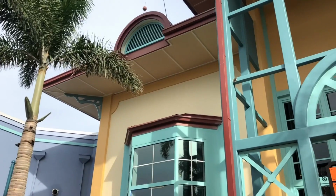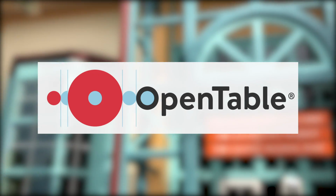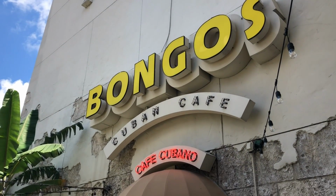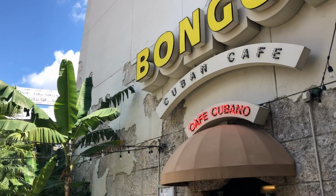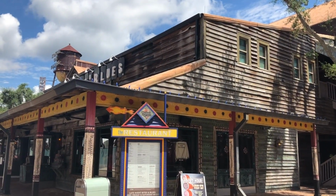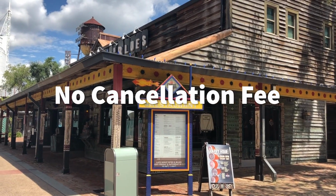The next bit of technology that we love to use when we're in Walt Disney World is OpenTable.com. Now, I know I've been talking about OpenTable a lot lately. I don't work for them. They don't pay me to talk about them, but what's crazy is I really do think that it's useful to know that a lot of these Disney World restaurants can be found on OpenTable.com because, A, you don't get charged a fee if you cancel through OpenTable.com within a cancellation window.